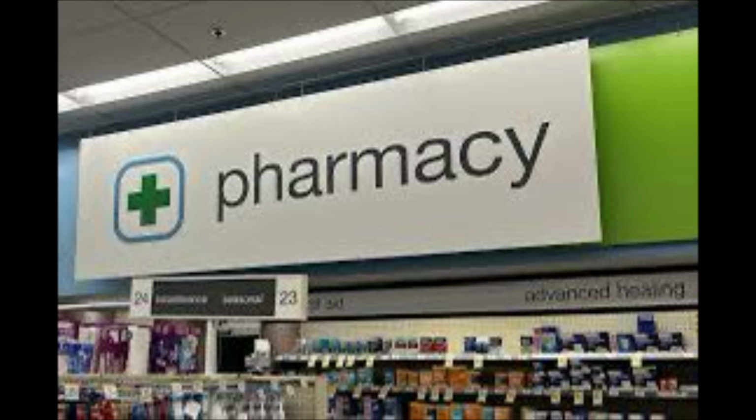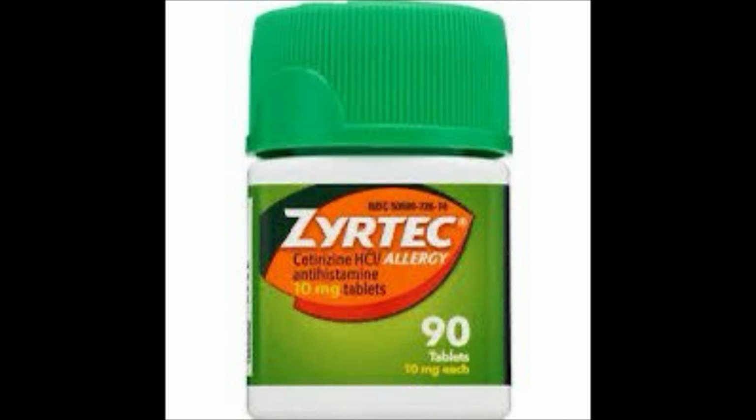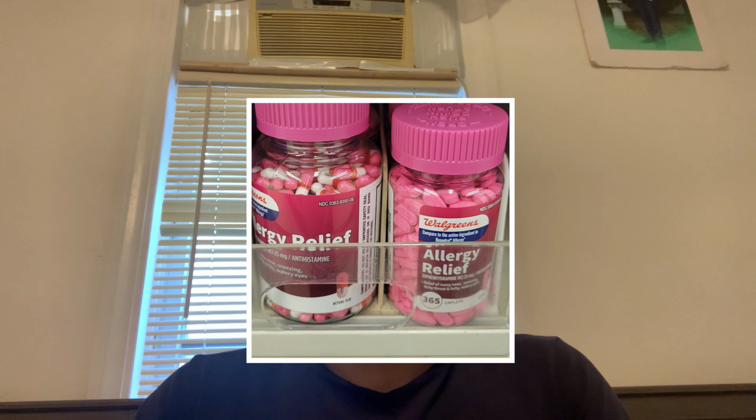Imagine this scenario. You're walking in your local pharmacy, looking through all the medications that are available for sale. You have your Tylenols, Advils, Zyrtex, Allegras, etc. And as you're walking through the aisle, a question pops into your mind. I see all these medications, they come as either a tablet or a capsule. Some of the medications come as both. But is there any difference between the two?